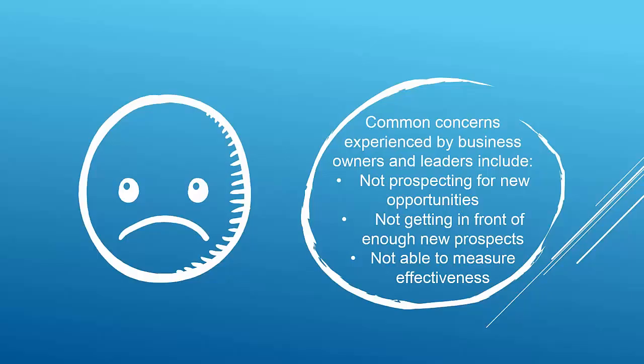We get caught in this loop these days where you see it even online and on LinkedIn: cold calling is dead, right? And if you notice, the people promoting that cold calling is dead are the people selling marketing programs, right? It's great to sell marketing programs and pay-per-click, but at the end of the day, you still have to speak to a human being. You still have to approach somebody, or somebody has to approach you, right?